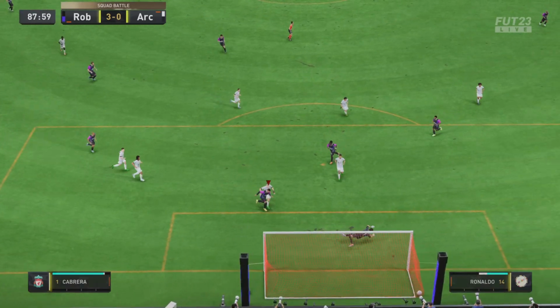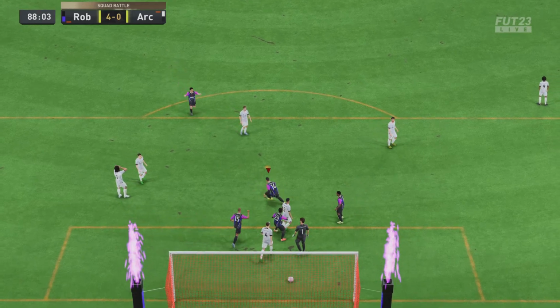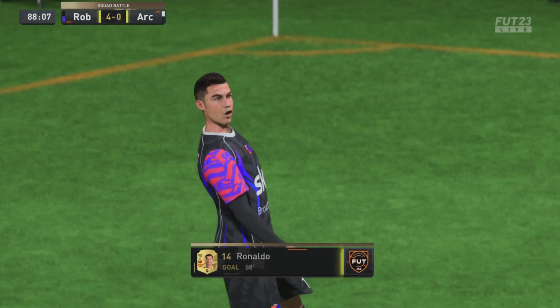And it's fallen for Ronaldo. Oh, my goodness! He's caught that so well! A goal of the highest class! Fantastic technique!